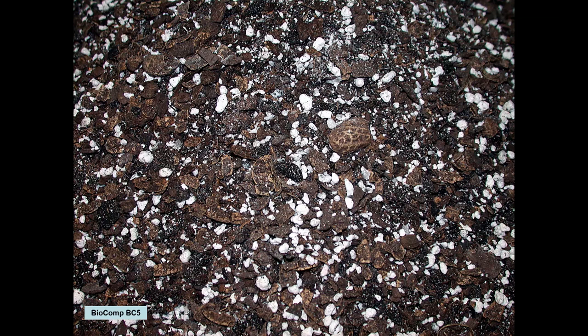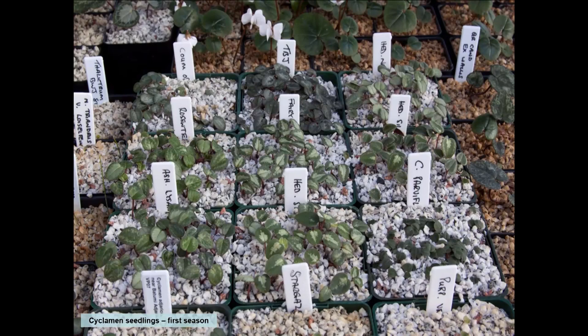So they all go into either 2.5-inch or 3.5-inch pots, filled to within about 0.5-inch of the top with the mix that I showed you. Sow the seeds on the surface of the mix. Add about 0.5-inch of gravel just to keep them clean and keep them in place. Water them, put them in the bottom of the greenhouse. I do all my sowing by the end of August.